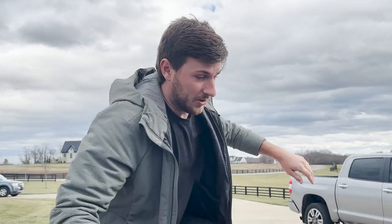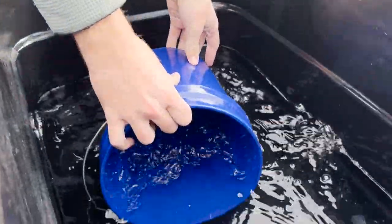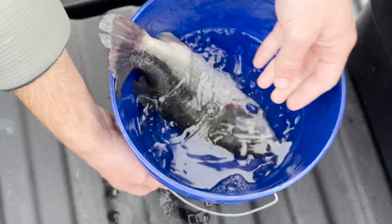And so here's the plan. We're gonna take this little bucket right here. We're gonna put the face of the bass in it. That way it can still breathe. I'm gonna run it down to my basement. So we're gonna put his face in there. It'll be okay like that just for a couple minutes.